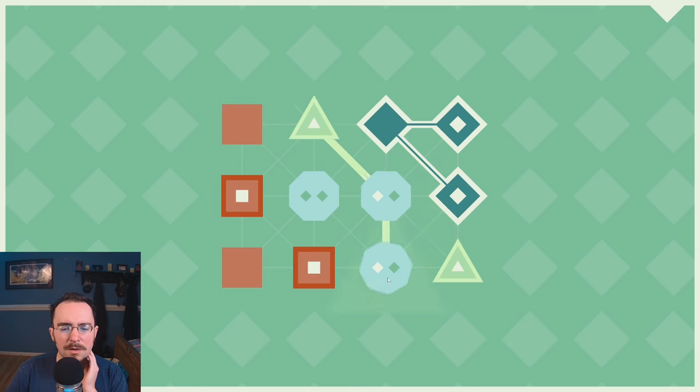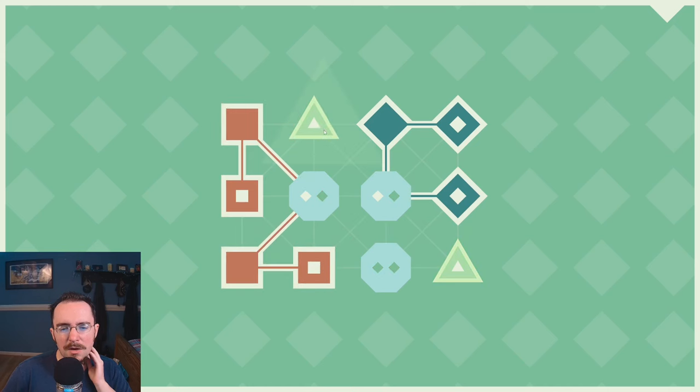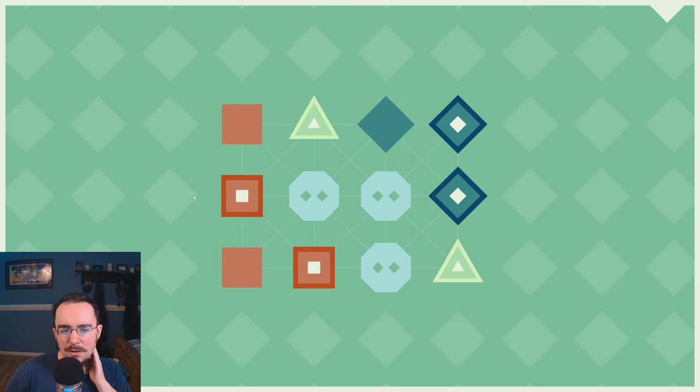Blocks. Okay. Okay. Dude. That's not gonna work. This is a good one to end on then, because this is actually challenging me. Do you see the solution? Let me think. Okay.